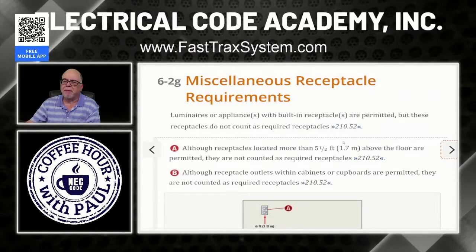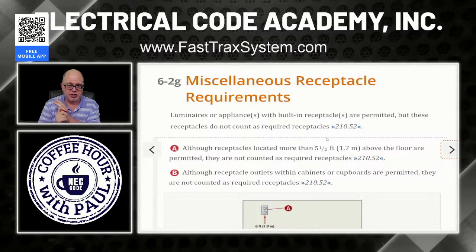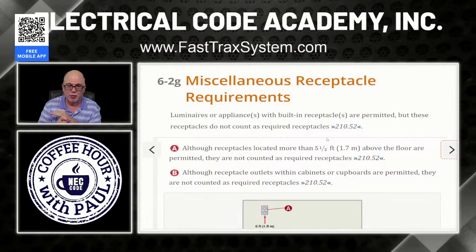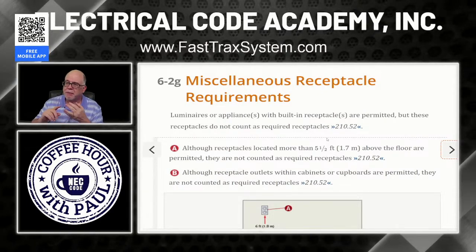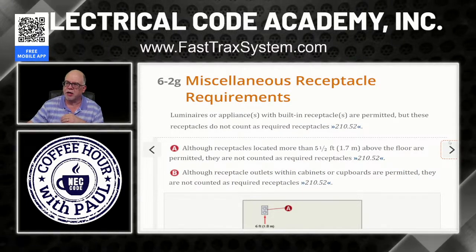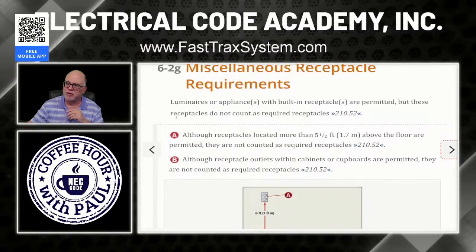All right, let's talk about miscellaneous receptacles. So we already learned about the spacing. We've learned about how we do that. We haven't covered kitchens yet. That may or may not be in this episode, but if it's not, it's going to be in the next episode we do. So look for it. But this spacing, we'll just call this miscellaneous receptacle spacing, in addition to those that are required by 210.52. So here you go. And we saw them earlier. We touched on them a little bit, but here we're going to get a little more detail.